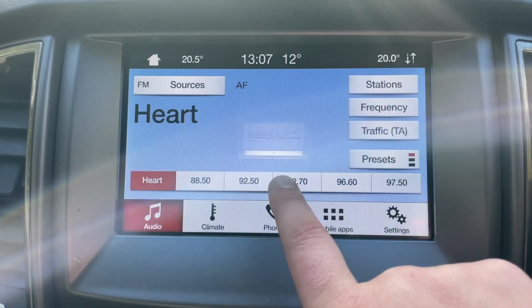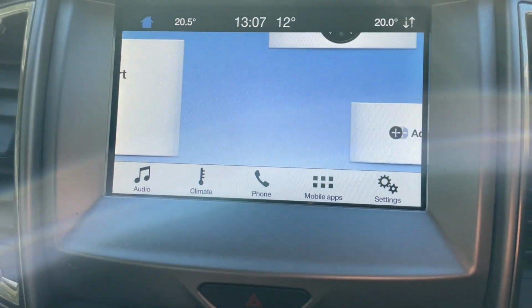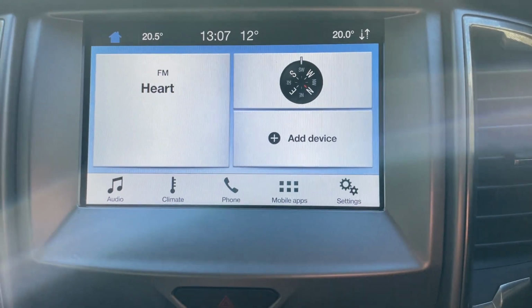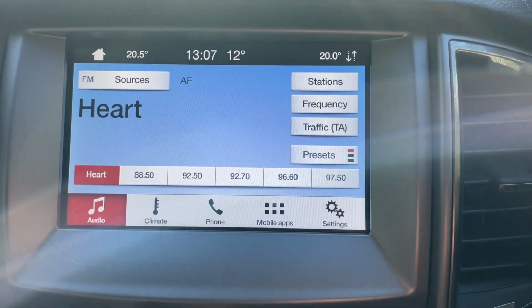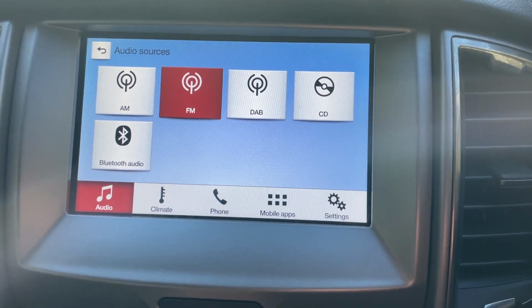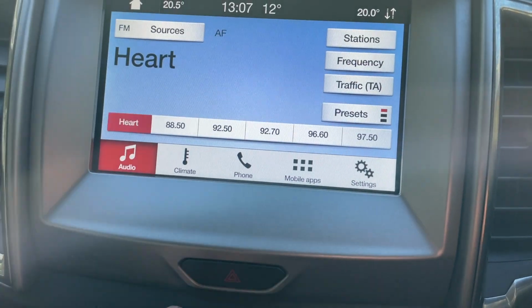Looking further north now, should be okay for lighting. So this is a Sync 3 module. If I just return back to the home page, this is the home page. So you've got the media, we have your compass, and we also have your Bluetooth connectivity there as well. Audio is found bottom left, and we have different sources such as AM, FM, DAB, CD player. Those are the discs with music on it. Get them out of your loft and time for a party. Equally, we have Bluetooth audio there as well.